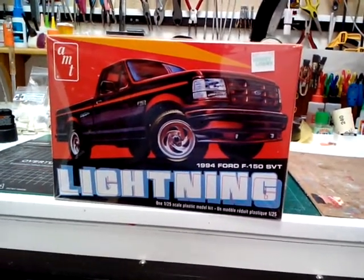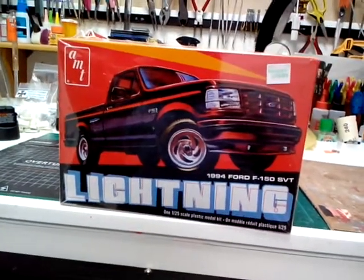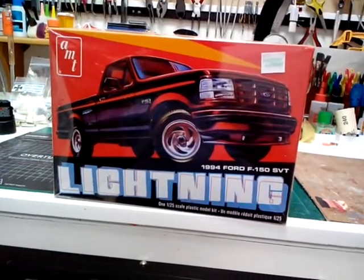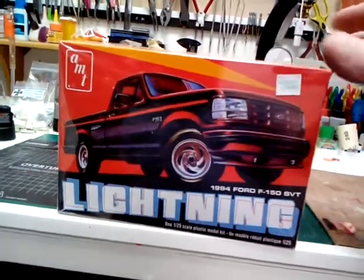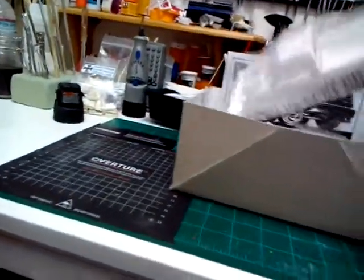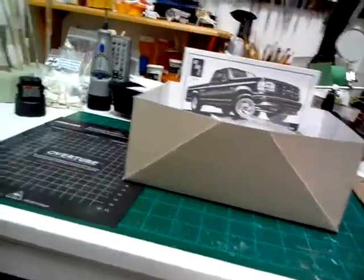Distinctive Auto Detail at Pablo Santiago. The group is building this '94 Ford Lightning truck, and this is going to be my intro video showing that it's an untouched kit. Is the body still in the plastic bag?